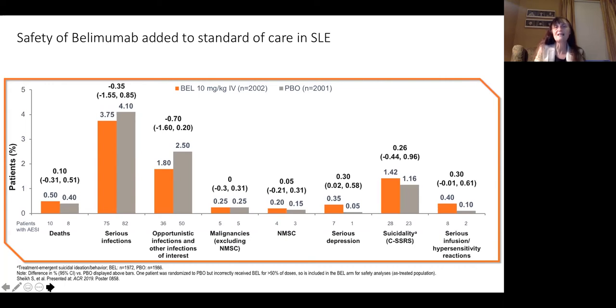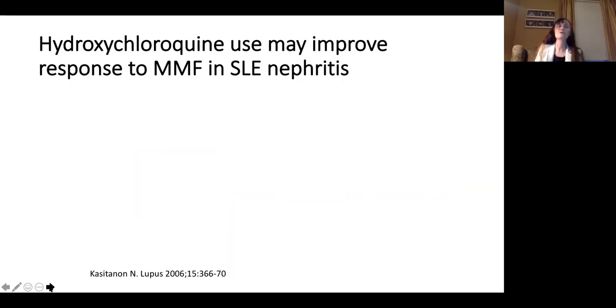And what they found is that actually, as a biological, belimumab had less serious infections and no other differences other than a few infusion reactions that were not very serious at all, and the rate was very low. Why would there be less serious infections on a biological, you ask? It's because the patients were able to lower some of their background corticosteroid dose or even get off corticosteroids, and therefore less serious infections. So huge safety was found on belimumab, presented at both ACR and EULAR over the last year. And what about lupus nephritis?